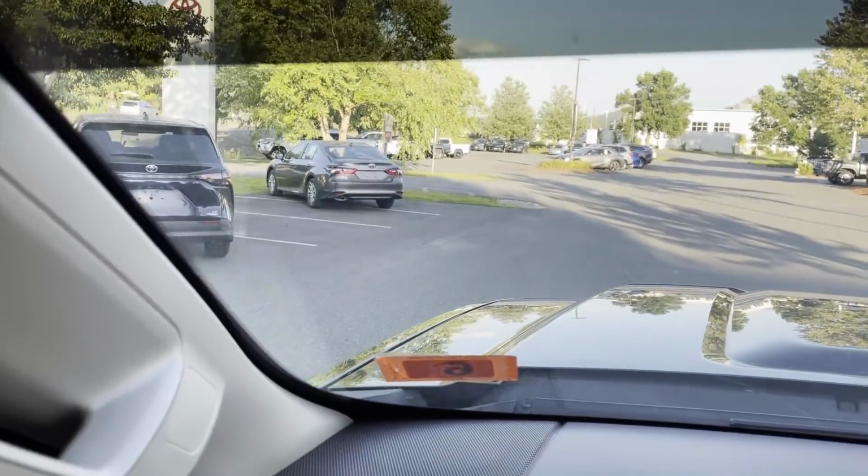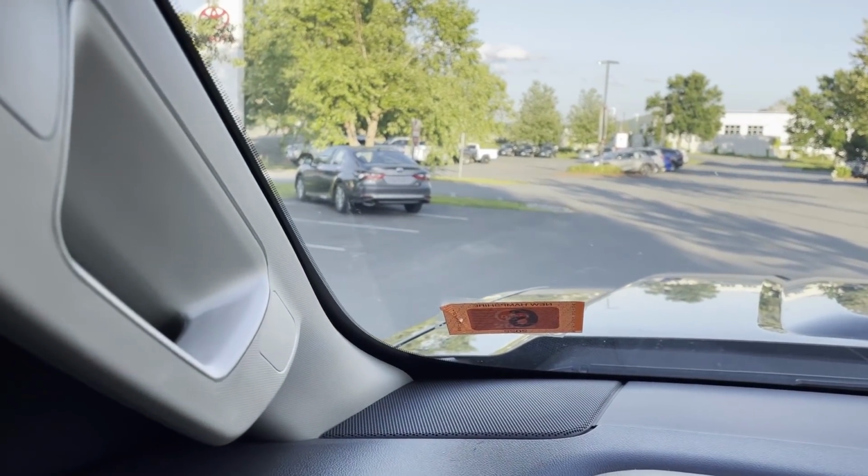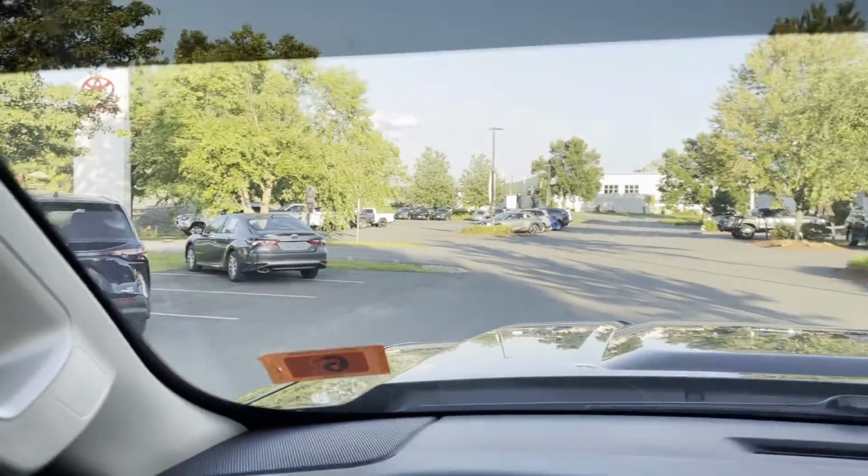So this shortage has really been going on for a while. Hopefully it, well actually hopefully it doesn't end soon because it's really good for the used car market. But for the car salesman's sake, hopefully it does end soon and they get their inventory back.